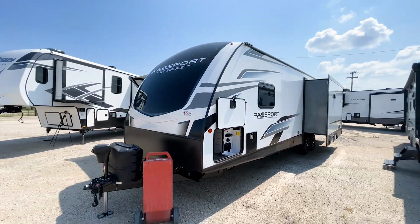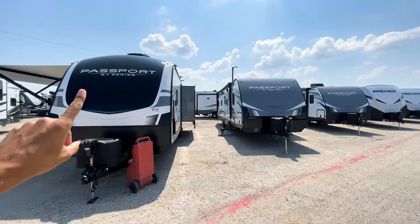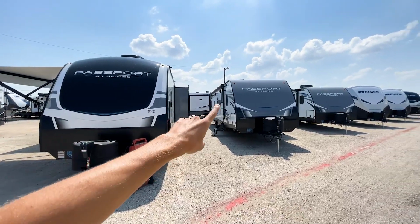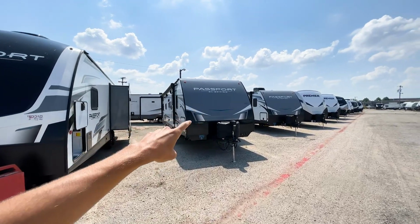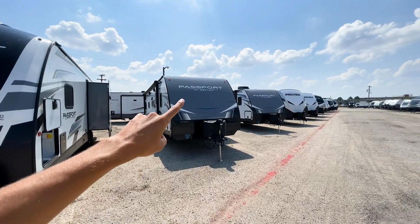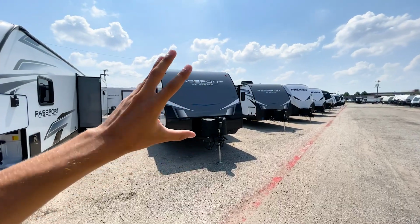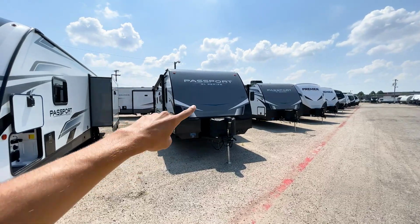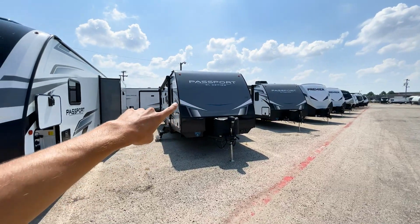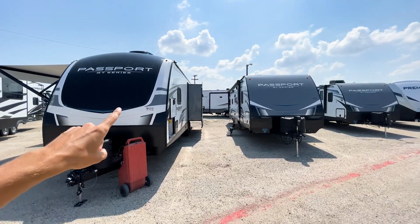So let's see what else is important. Okay, so Passport going to have two different lines. They have their GT series and their SL series. SL series, I would classify this as something that is a great camper, something good for camping that is going to be a little bit smaller on the profile. One of the big differences is you have a flat roof on this one, or a flat ceiling, sorry. And this one you have a barreled ceiling, so more ceiling height in the GT series.